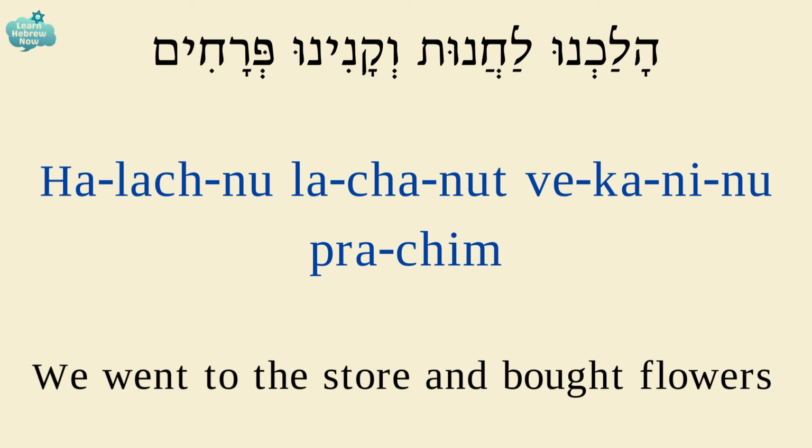To say, "we went to the store and bought flowers," say, הלכנו לחנות וקנינו פרחים. הלכנו, we went, לחנות, to the store, וקנינו, and we bought, פרחים, flowers.